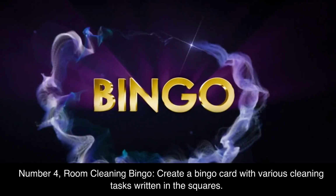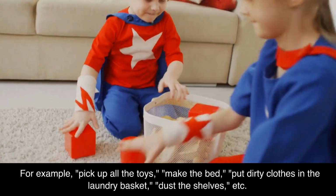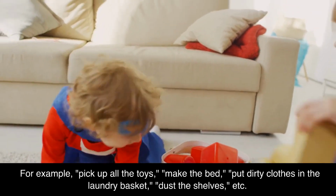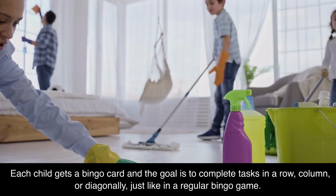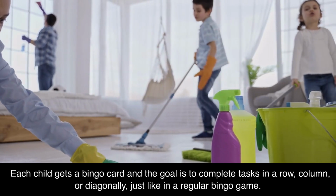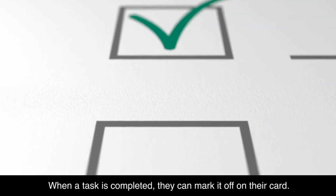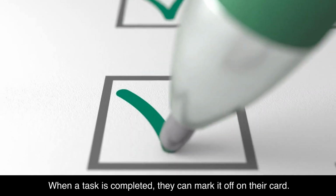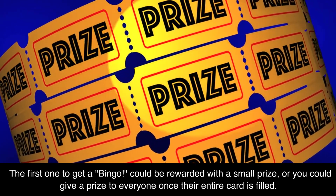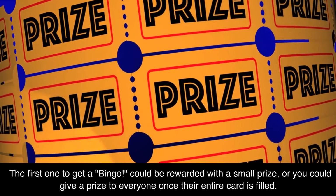Create a bingo card with various cleaning tasks written in the squares. For example, pick up all the toys, make the bed, put dirty clothes in the laundry basket, dust the shelves, etc. Each child gets a bingo card, and the goal is to complete tasks in a row, column, or diagonally, just like in a regular bingo game. When a task is completed, they can mark it off on their card. The first one to get a bingo could be rewarded with a small prize, or you could give a prize to everyone once their entire card is filled.